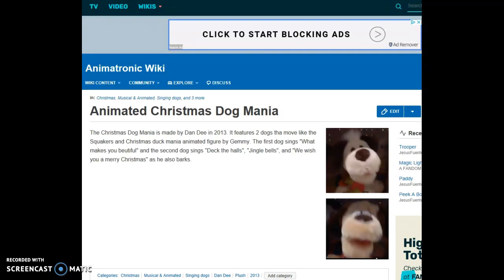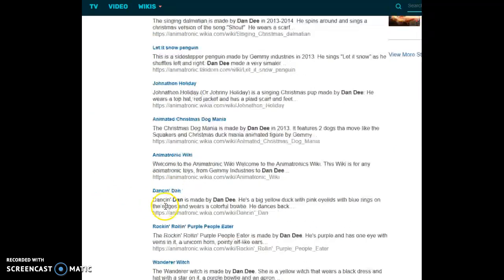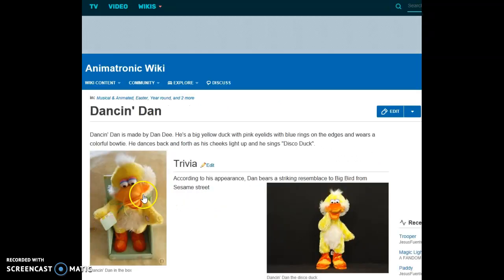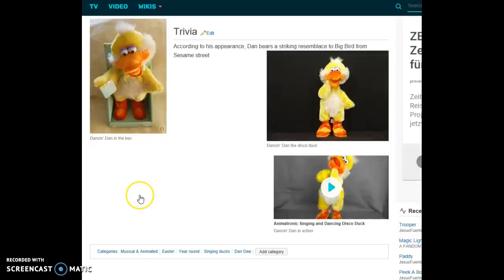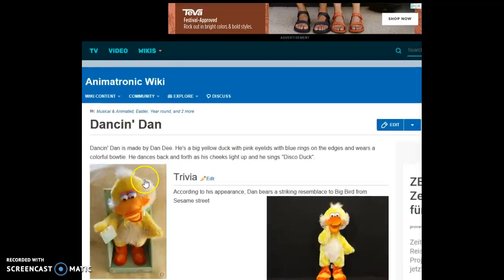They're both really cute. Dancing Dan. And he looks like, yep, it looks like a duck. It's a duck. And that one almost looked like Big Bird from Sesame Street.